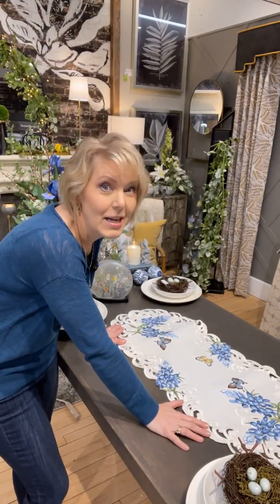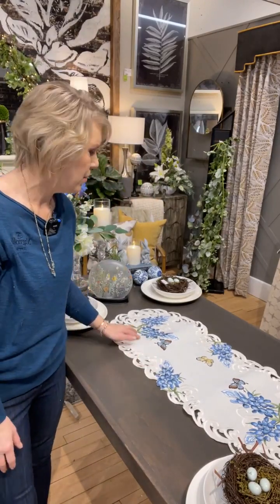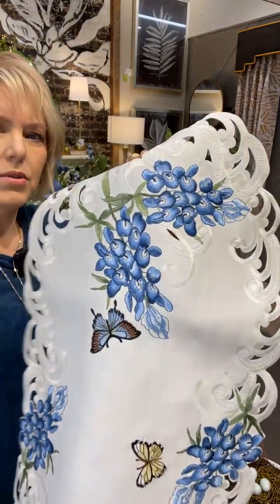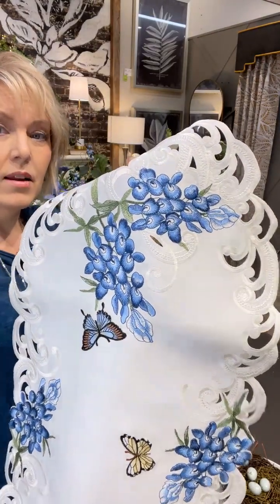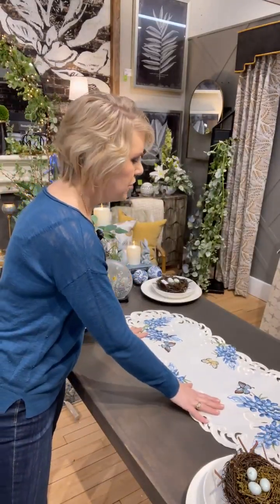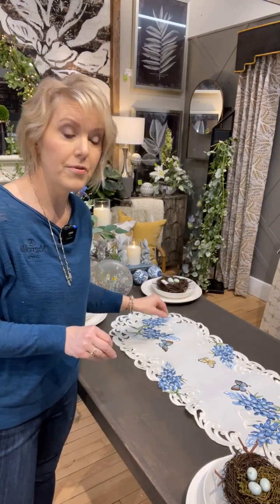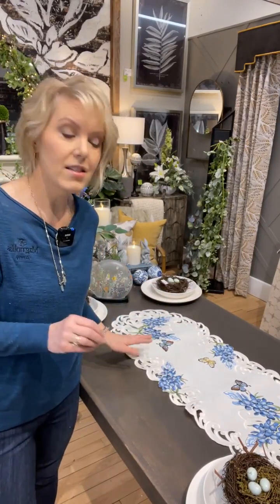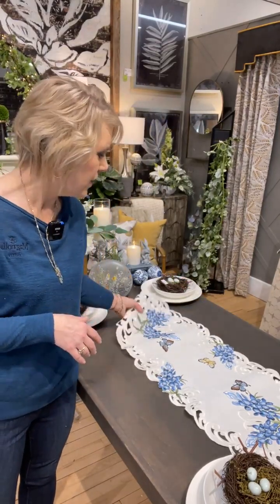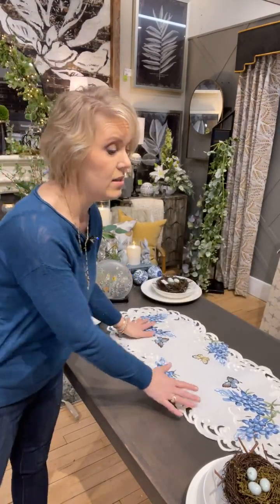I'm going to talk about this table runner before I cover it up. This is the 36-inch, $27 table runner. It's embroidered, and we showed them about 2 weeks ago, maybe when they first came in. It's called the Blue Bonnet Embroidered Table Runner. This is one of 2 pieces in this colorway. There's a round 24-inch for only $24.50, and there's the 36. It's 36 inches long by about 16, and it is $27.50. So very inexpensive for the beautiful quality, the color, and the brightness that it's going to bring to your table.